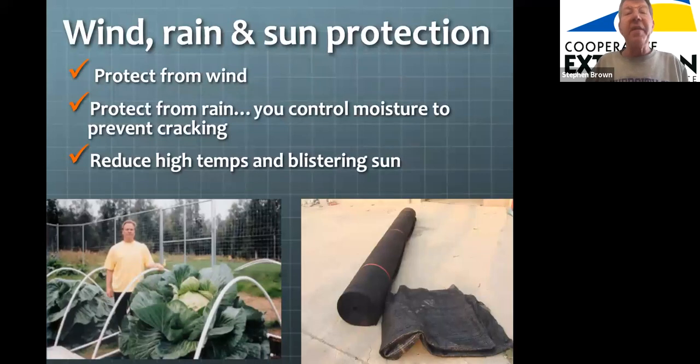So let's talk some more about wind and rain and sun protection, because they're big. And if you live here in Palmer, they're going to catch a lot of wind. So you need to grow them someplace where they're protected from wind. I like to say there's something called the law of tens. For every vertical foot of wind protection, like a fence, you get 10 horizontal feet of wind protection. So mine are behind a 6-foot fence in my backyard. That means I've got 60 feet of wind protection.